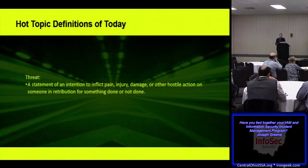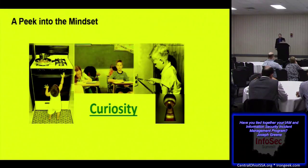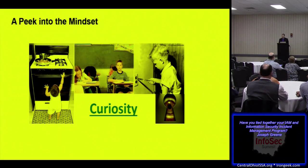Now, if we pivot for a second and look at this from a threat perspective, the definition of a threat is the intention to inflict pain, injury, or damage, or other hostile action on someone in retribution. That can be a person, individually, or a company, but the threats that we're aware of continue to change. So if we look at who actually typically causes these types of threats and who's actually out there, think about the type of person that typically is looking at this from an insider perspective. You've got threats that are insiders, people who want to look at it from a competition perspective, your hacktivists, your reputation people. But each one of these groups is looking at it from a curiosity perspective. That's why they're doing it, right? In general, that's the mindset of the typical hacker and attacker that's out there.